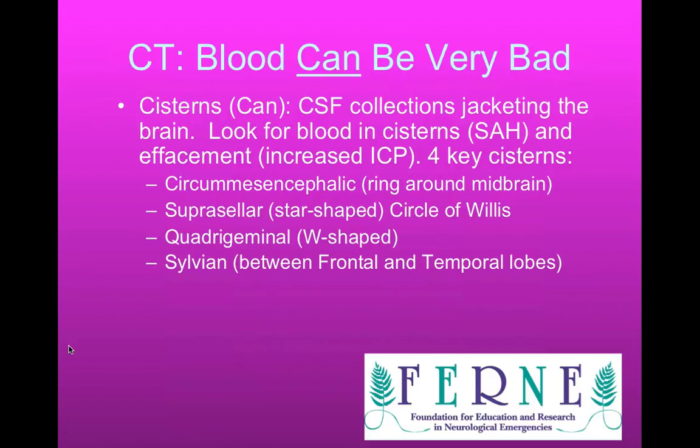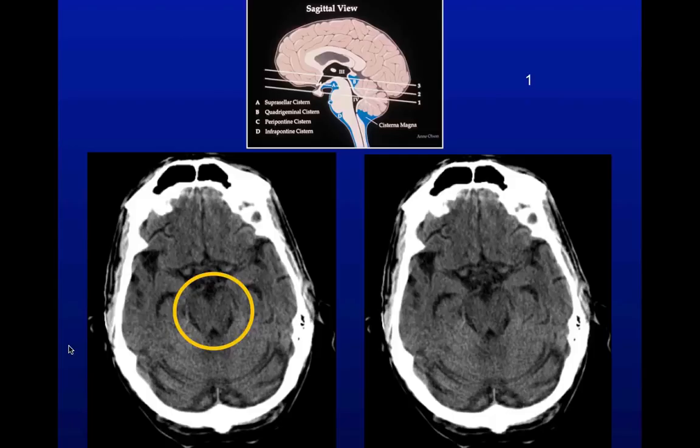So cisterns are these fluid baffles that we have inside of our brain. Just places where fluid moves on through as it's making its circulation around the brain. It's a little bit different from the ventricles. We'll come to ventricles when we get to V. And there's 4 cisterns that we need to take a look at. I think we couldn't squeeze any more letters into that word. Circummesencephalic, the suprasellar, the quadrigeminal, and the sylvian. So let's take a look at some examples here.